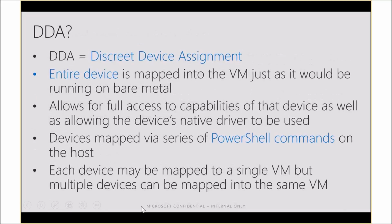DDA is essentially the technology that we use to provision GPUs into a VM. What it stands for is Discrete Device Assignment. It's a feature that shipped as part of Hyper-V inside Server 2016. Essentially what it allows us to do is map an entire physical device to a VM. We don't virtualize the device at all, which is how we're getting up to 95% bare metal performance on a single VM, which is pretty incredible. So you're getting almost bare metal performance on a VM, and you're able to get an entire device directly.